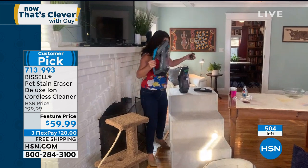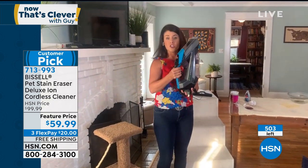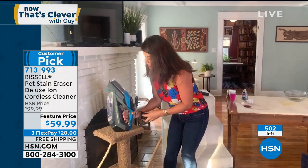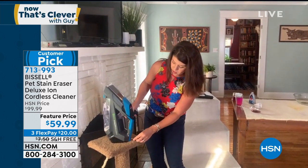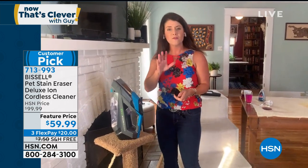Also, I just want to show you this because it takes about 4 hours to charge. When you do get it home, it's ready to go. It really is. You'll see those little lights. You just take your plug. You're going to plug it in right here. It takes about 4 hours.